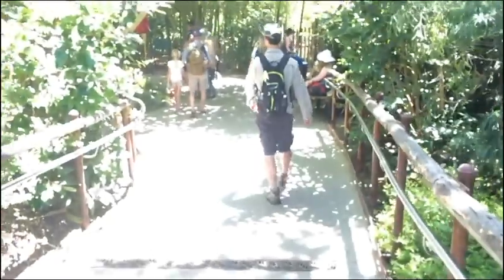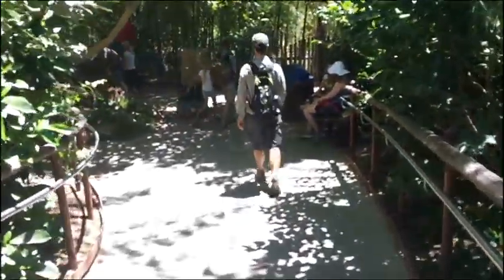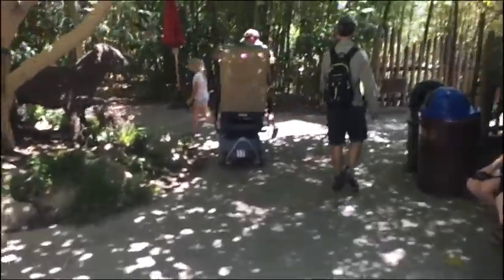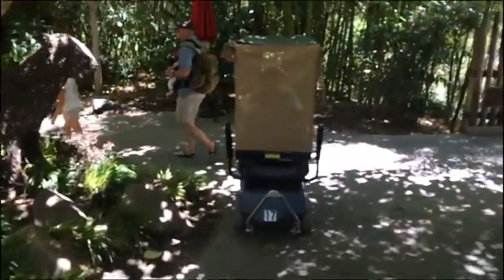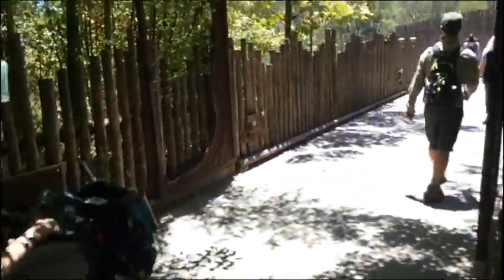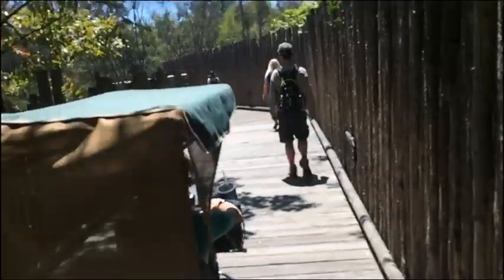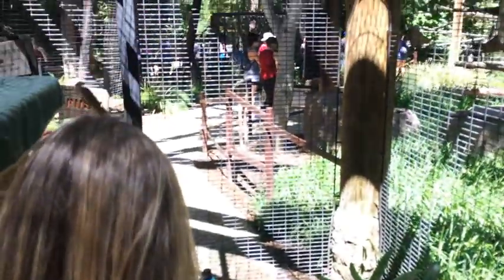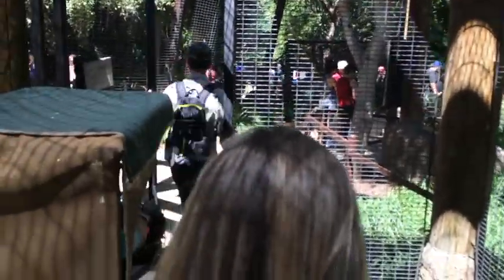Getting back into the cooler forest here again. We're working our way back down from what I would say is the top of the park and back down eventually to the cheetah run, and that's a pretty impressive thing to see. Be in the cage with the animal. What do you think of that?